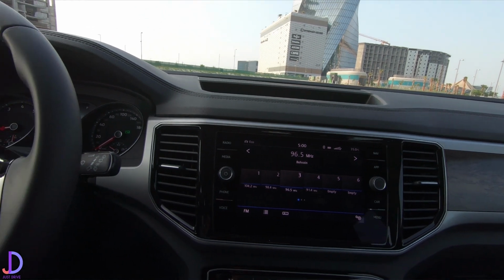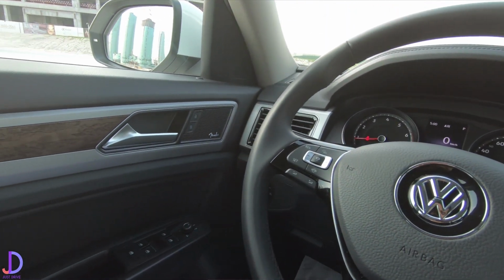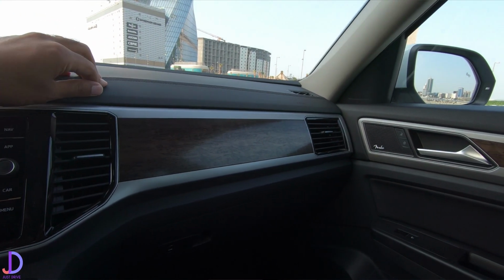The materials, don't get me wrong, they aren't the most expensive. It's not authentic leather, it's not like wood taken from a Bentley. But it does look and feel nice. It's put together well, it's lovely, looks nice. But it isn't the genuine article. Exactly, and at this price range, you wouldn't be expecting to have genuine leather and genuine wood.